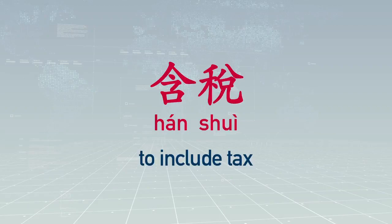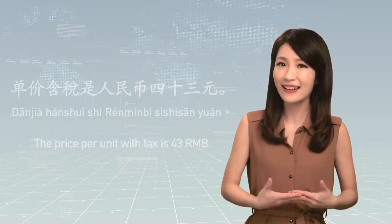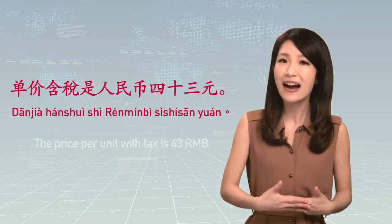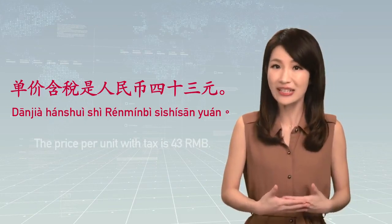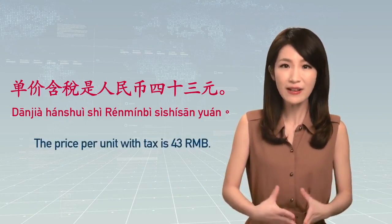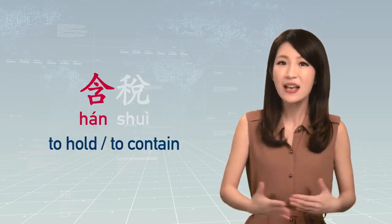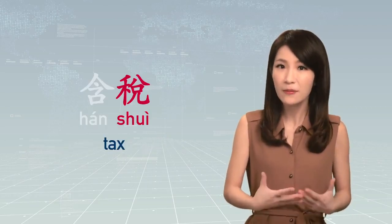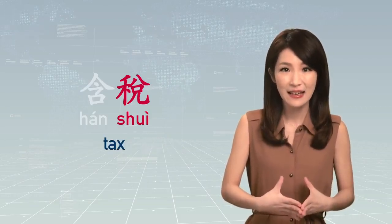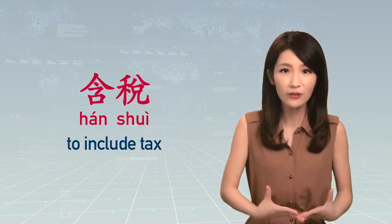含税 as we said in the last sentence, 单价含税是人民币四十三元。The price per unit with tax is 43 RMB. 含 means to hold, to contain, and 税 means tax. And so 含税 of course means including tax.